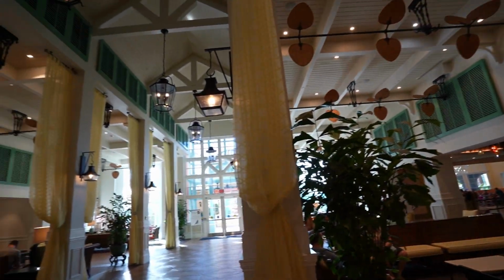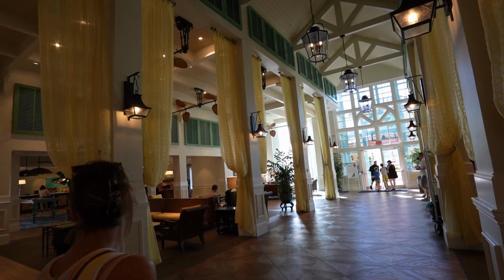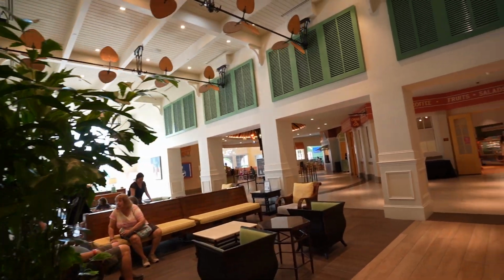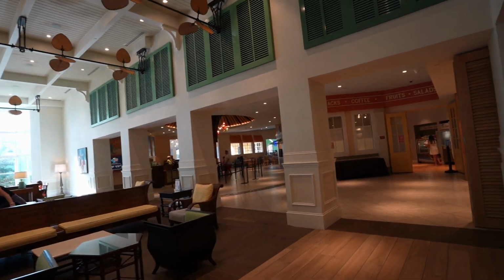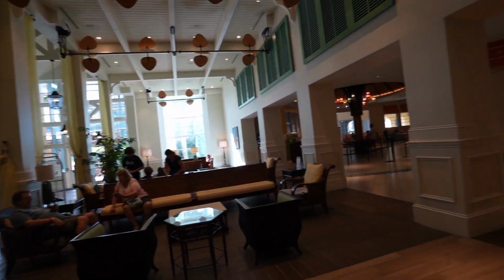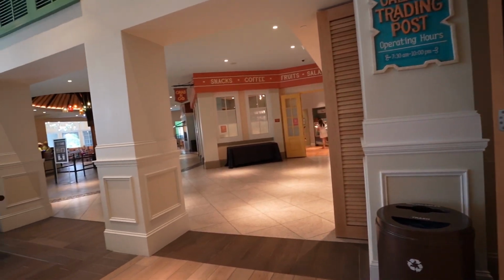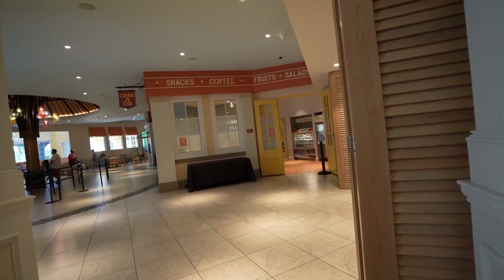Not quite as big as something maybe like a Polynesian or a Grand Floridian or anything like that, but it's pretty big. I'll actually reference it in a little bit, but the Disney Riviera Resort is actually right next door, and I believe that was part of the Caribbean Beach Resort at one point, and that lobby is quite small, but this one looks pretty big, so let's go take a look around inside of the lobby, see what they have to offer over here. It looks like they do have some food options over here. They have some shopping. We'll see if there's anything specific to the resort itself as far as maybe some merchandise.